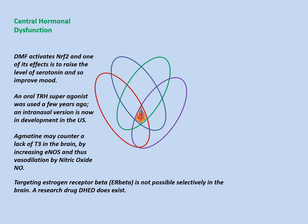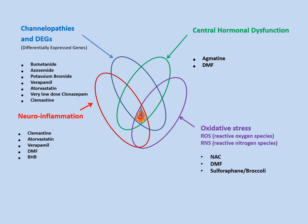I did look at an oral TRH superagonist some years ago, and this therapy in the US is being developed as an intranasal spray, funded by the US Army. But again, that's not practical really today. DMF does have an effect on the level of serotonin and so mood, and that can be quite important for some people with autism. So there we are again, superimposing the elements of the polypill onto these four key areas where we have a problem in autism.